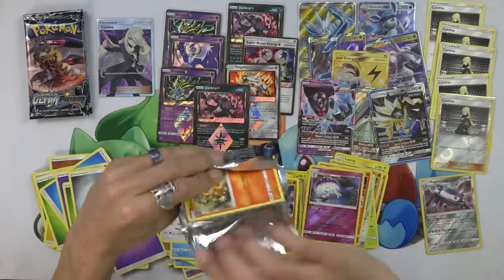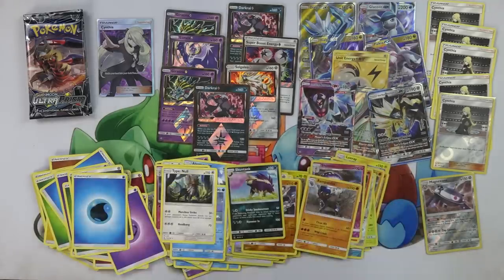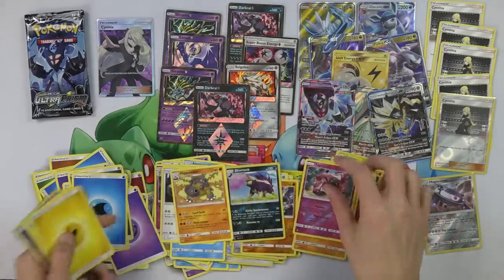There's just nothing else we could get. I mean, this box does owe us another Ultra Rare, right? I think we've only got... Yeah, we only have three out of this box. Come on. Give me another one. Just make it super sweet.